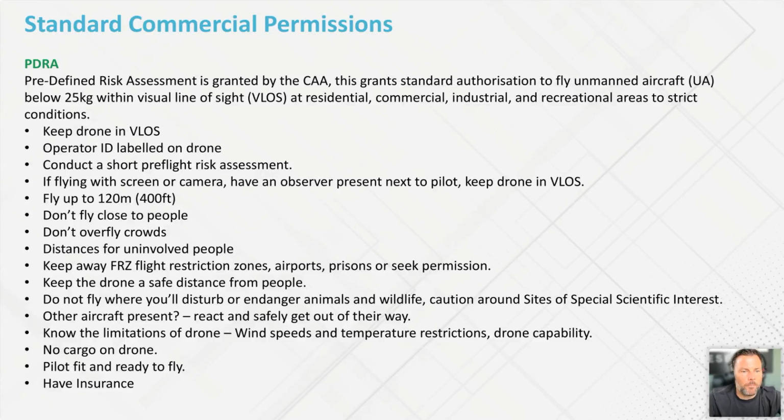If you're flying with a screen or a camera, you must have an observer present next to the pilot to keep the drone in visual line of sight. So this is where it becomes quite strict. So if you're flying with a smaller drone with a small controller with your phone on the top and you're staring down at your phone, you're not maintaining visual line of sight of the drone. So obviously you would need an observer to maintain that visual line of sight of the drone. It's very, very difficult. And as you would imagine, if any of you are hobbyist drone pilots, you've no doubt flown your drone looking down at the camera and it's all fantastic, but in a commercial operation, that isn't within the confines of the standard commercial permissions.